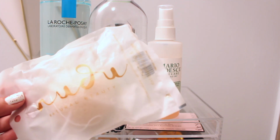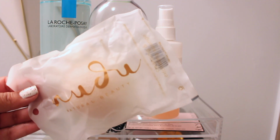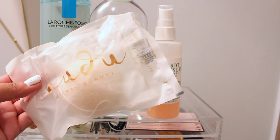Also new to me is this guy. It's from the brand Nudu, and it is a cognac sponge. I've used these before in the past. I haven't used one in a while, so it's basically a hard sponge that you soak with water. So I'll have to report back on this. I haven't opened it up yet.